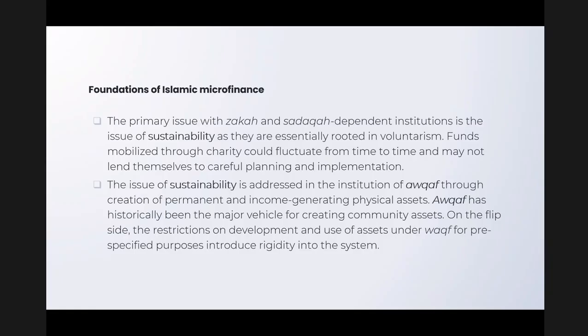The primary issue with zakat and sadaqah dependent institutions is the issue of sustainability. We cannot guarantee that this much money will come from the sadaqah source, as they are essentially rooted in voluntarism. Funds mobilized through charity could fluctuate from time to time and may not lend themselves to careful planning and implementation.